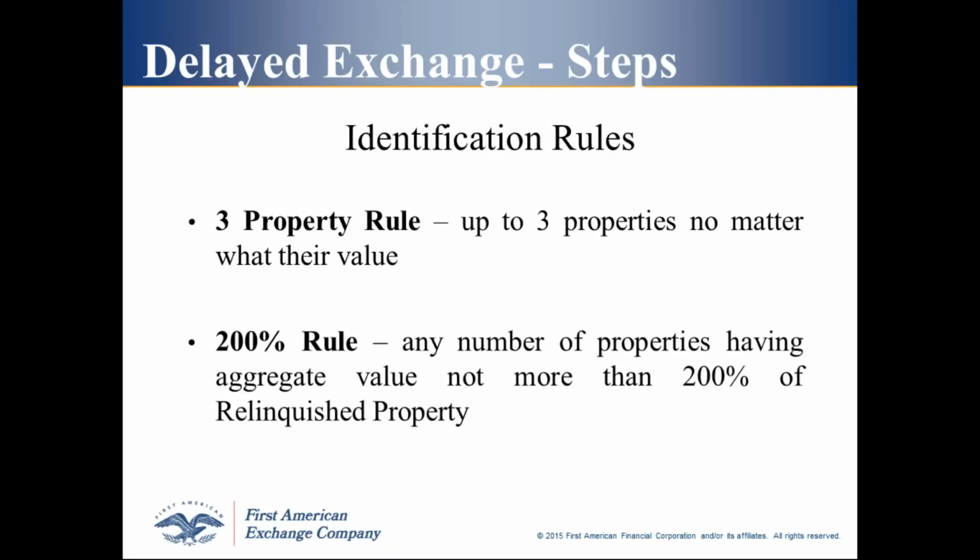If you go above 3 properties, so you want to identify 4 or more properties in your 1031 exchange, then you have to be aware of the total value of all those properties on your list. You have to add up the value of all the properties on your list and make sure that the total value is not more than 200% of the value of the property that you sold in your exchange. So if you sell a property for $1 million and you choose to identify 4 properties or more, you've got to add up all those properties and make sure the total value is not more than $2 million, which is 200% of $1 million, which is what you sold the property for.